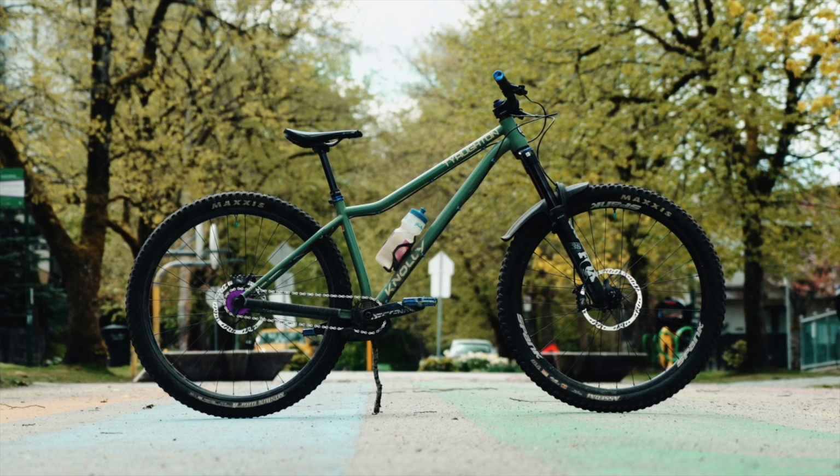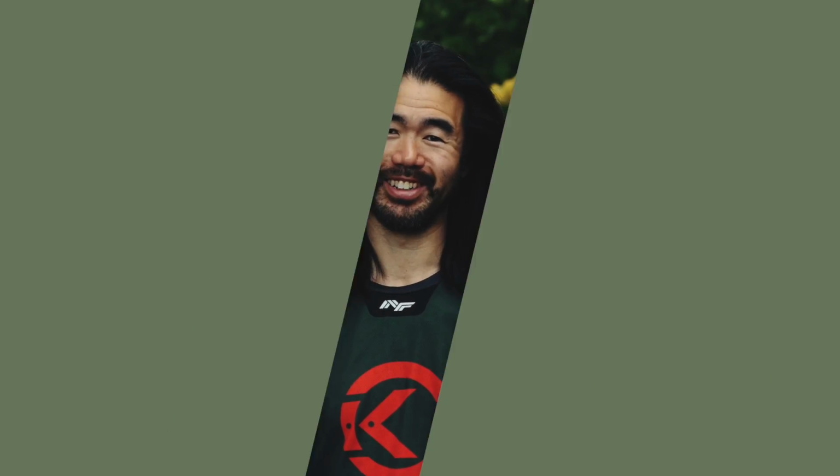So I had a hardtail with 12 gears, like most bikes, and then I gave 11 away and made my hardtail into a single speed. Why did I do that? Well, let's find out and let's check in now that it's been about 2 months since the conversion.